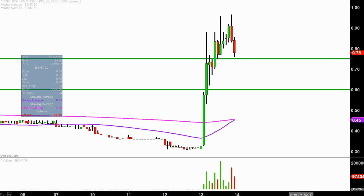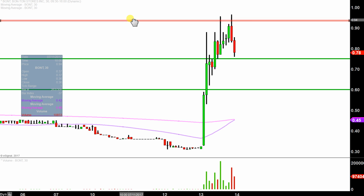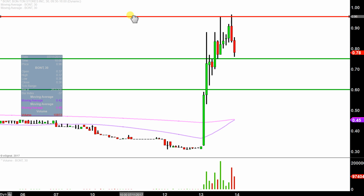Now, what about areas of resistance? If this upwards move is going to continue, where are some of these key battlegrounds at? As it stands right now, and I'm just going to talk about one level of resistance, and I'll explain that in a second, that is right up there at the 96-cent mark. So 96 cents, public enemy number one going into tomorrow.